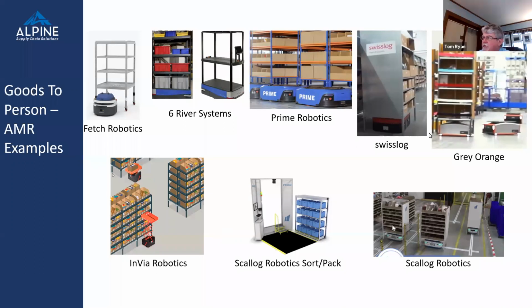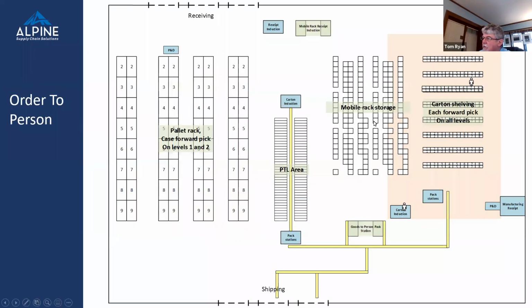Here's an order to person approach. So here, the area we're going to focus on is over here on the right of the screen, and get our operators segregated out into the different zones. And in this situation, you have a carton induction station down at the bottom where the AMR shows up, and an operator down there is instructed what size totes or cartons or parcel containers to put onto the AMR and what orders they are associated with.